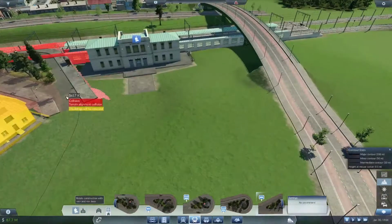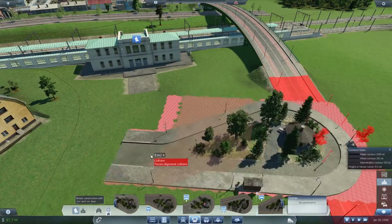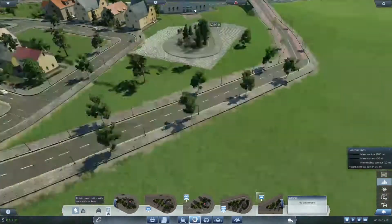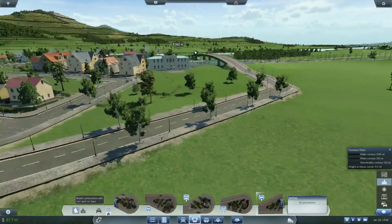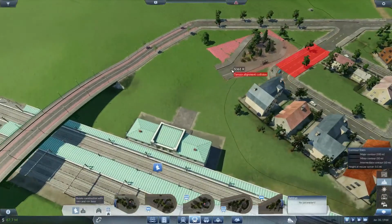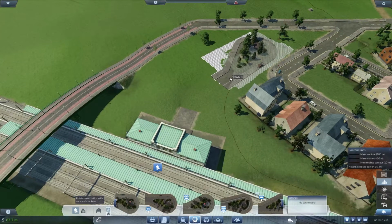Okay, now where can we fit in? Perhaps I shouldn't have put that bridge in there quite so early. Oops. Well, there you are. I've got myself into a bit of a mess here, I think, haven't I? Ah, that might work. That might work indeed.